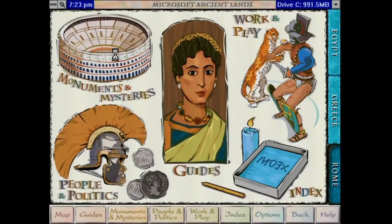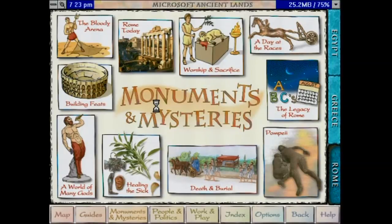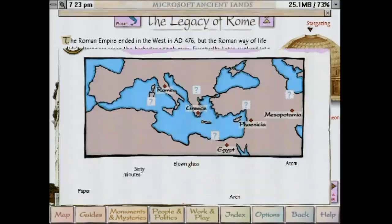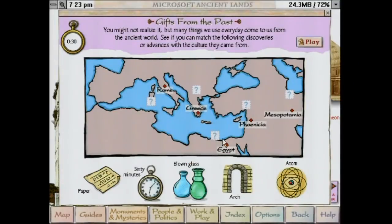Monuments and mysteries. The legacy of Rome. The Roman Empire ended in the West in AD 476. Gifts from the past. Imagine how different life would be without something as simple as the wheel or the zero. Fortunately for motorists and mathematicians everywhere, ancient peoples invented these things long ago. In fact, the ancient world was responsible for many discoveries that we take for granted today.